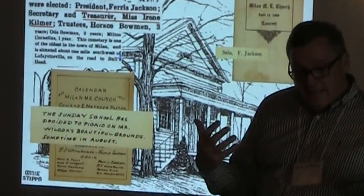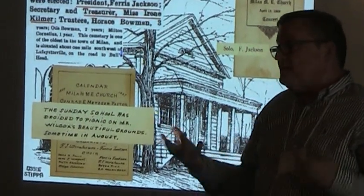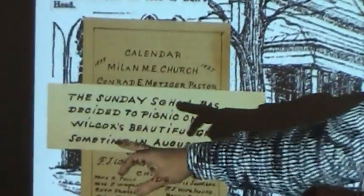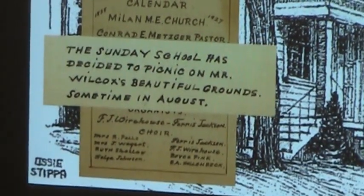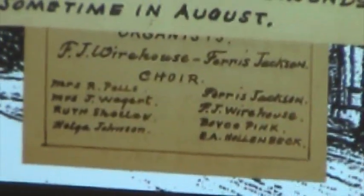But you kind of had the integration of all those families: the Rows, the Jacksons, the Rows with their church, the Jacksons through the descendants. And then I love this, in 1927, the Sunday school has decided to picnic on Mr. Wilcox's beautiful grounds sometime in August, and he does have beautiful grounds. Anyway, so all these communities are coming together.